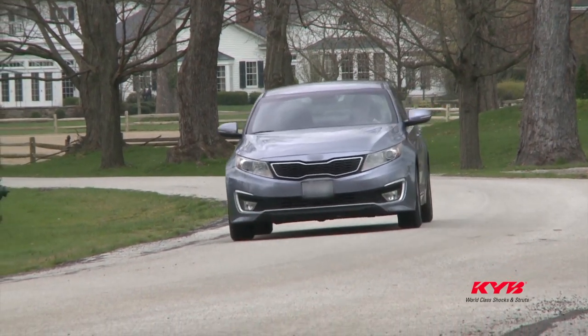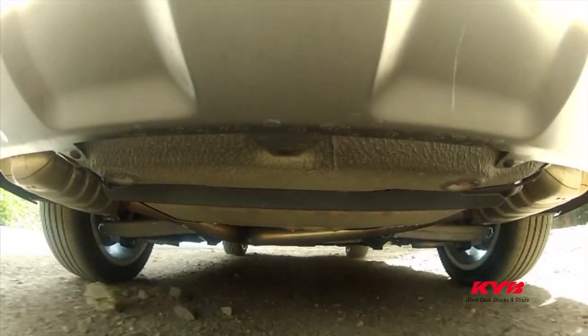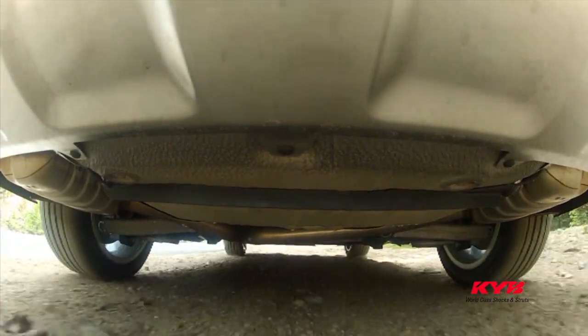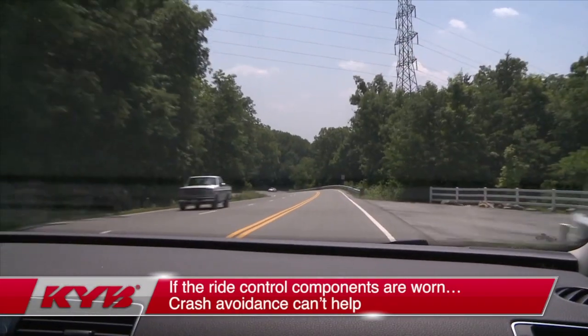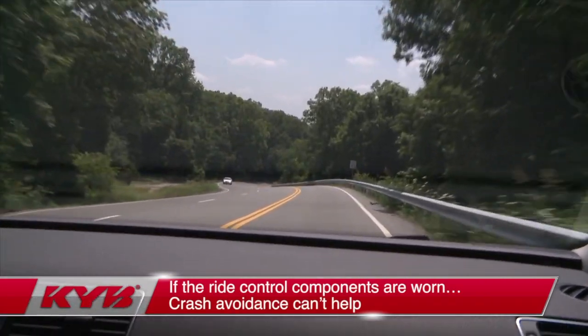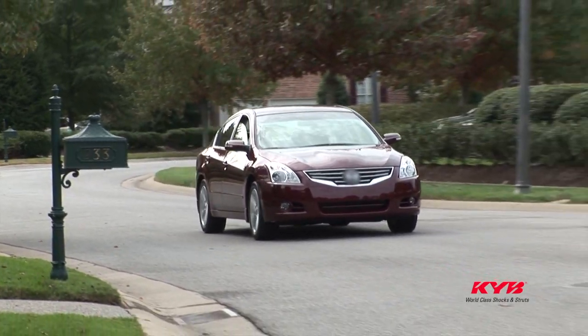When the vehicle becomes unstable or a sudden loss of control event occurs, the crash avoidance systems send electronic commands to the brakes and other critical vehicle components to try to keep the vehicle in control. But if the mechanical components like the brakes, tires, shocks, and struts don't respond, well, then the electronic crash avoidance systems can't help.